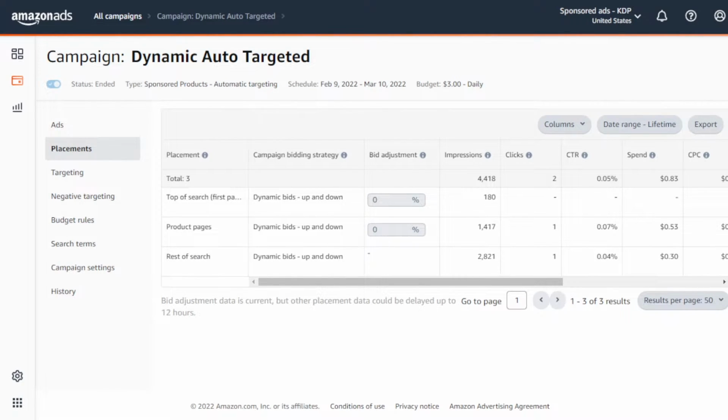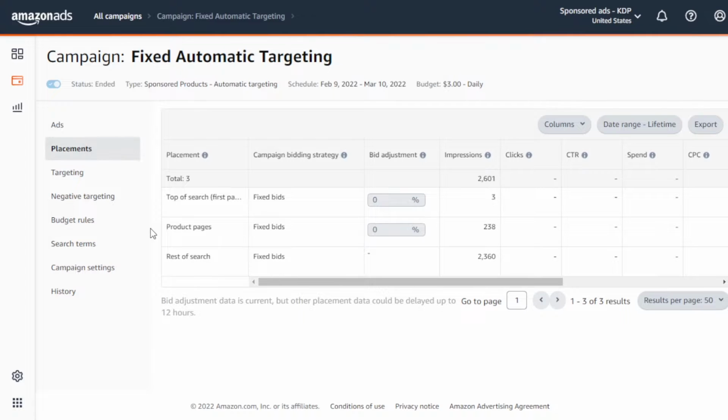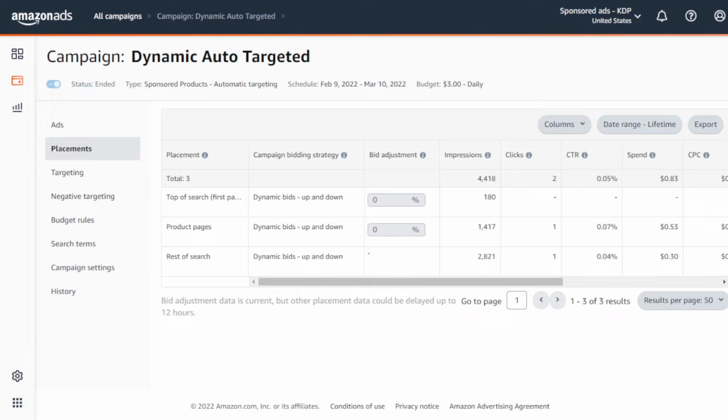Well, the fixed ads didn't fare so well. 2,601 impressions, so dynamic bids almost doubled that. But I didn't spend a single dime on anything, and the placements were far worse. So like in the top of search results, 3 impressions. Woo! 2,360 impressions for the rest of the search, 238 in product pages. So when you compare that to dynamic, it's, you know, apples and fish.